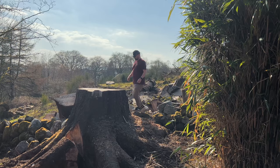I feel like I've got ticks on me. I don't want a tick on me. There are a lot of ticks here. The cats and the dogs get them.